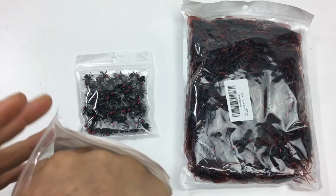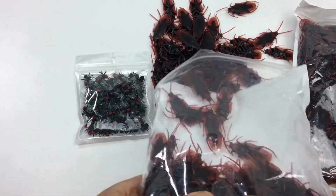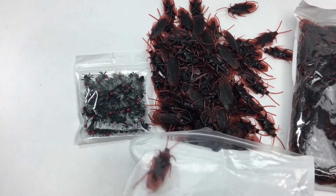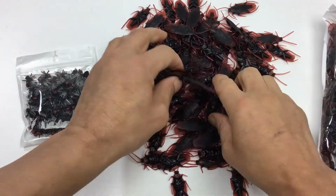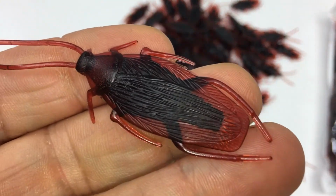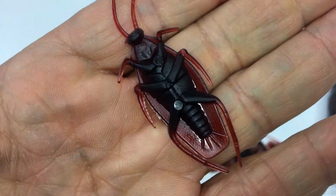So I'm just going to do a close-up look. It's 200 of these. And like I said, from afar, they look really good. They look really, really good. So this is a really close-up look. I'll take pictures and have a slide at the end. And they look fake, you know, when I get them up close like this.